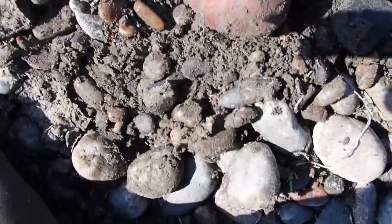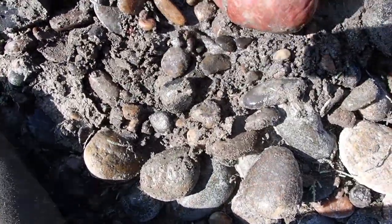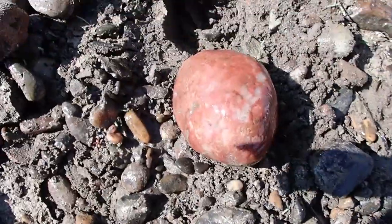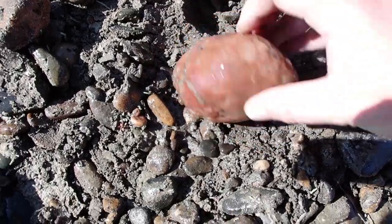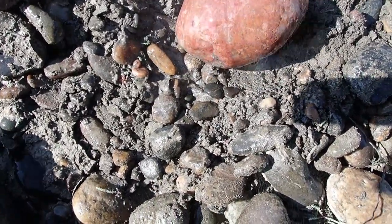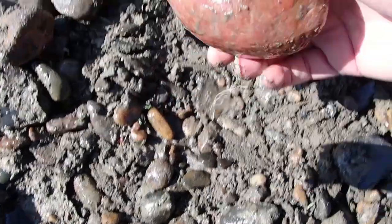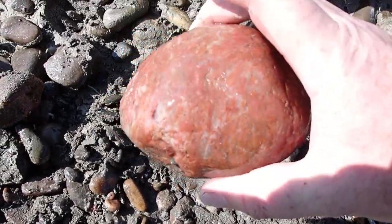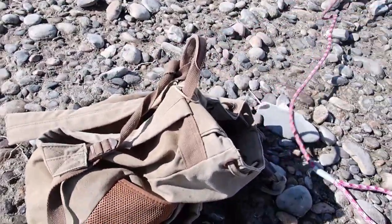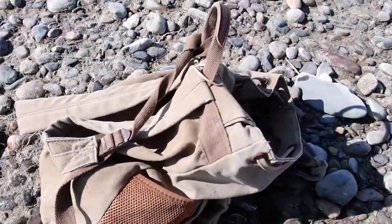Okay, I just dug this red out, and it looks like it's another piece of agatized jasper. So, yep, that will slab up good. That'll make some cool cabochons. And she's impatient. So we're going to take these two creatures back to the rig.